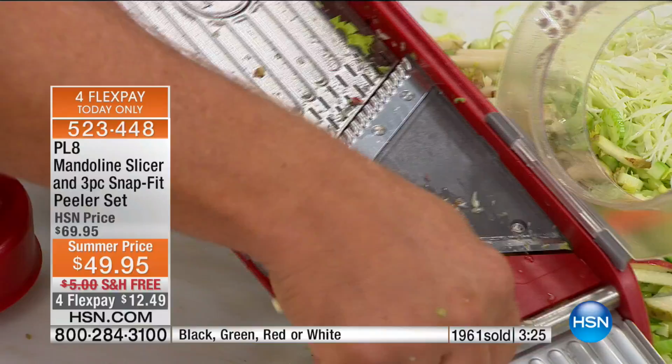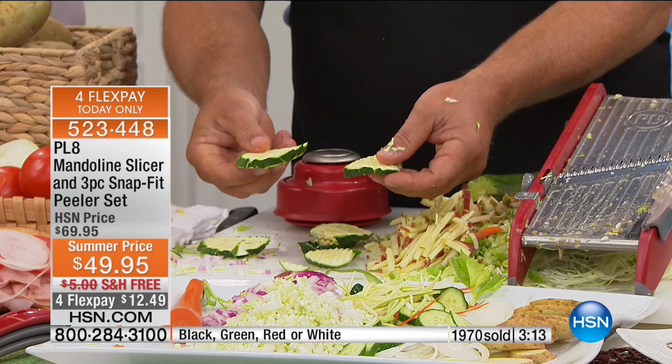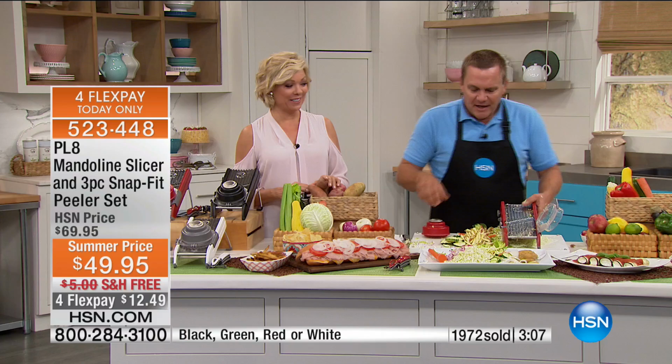All you do is flip this back down, and now here, I'll show you a zucchini. Watch this. You can get that ripple cut on your zucchini. It comes out perfect and uniform. You make your own zucchini chips, but with those ridges on there, it holds more dip. That's a great point. You can make your French fries too.